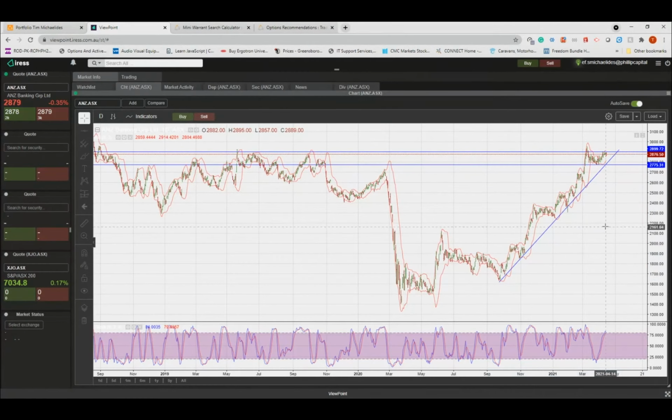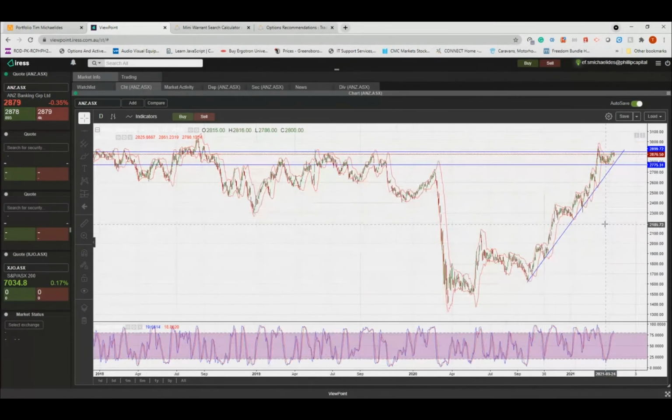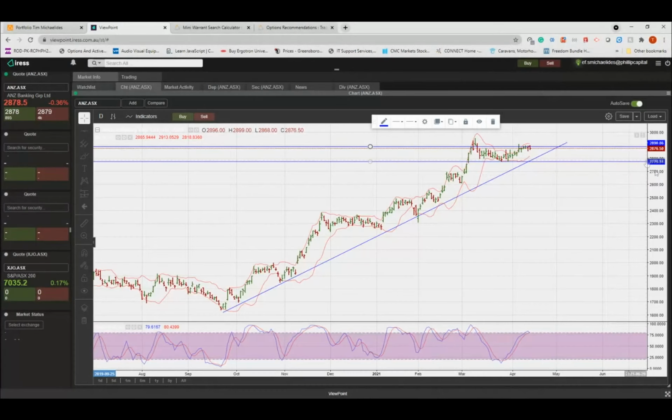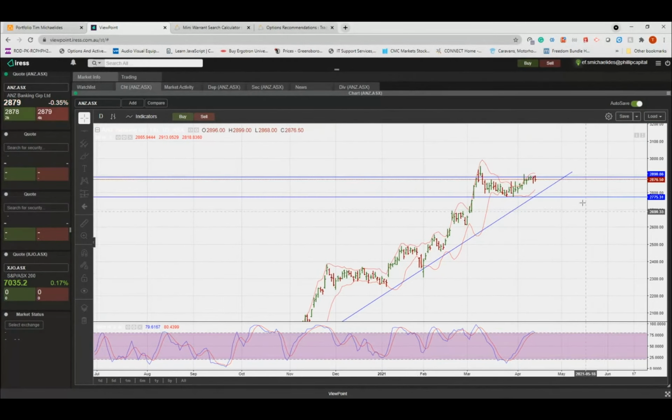Okay, and they tend to run into their report, so I will not be surprised to see it break this resistance. I wouldn't be trading it long right now until I saw a break of this resistance level that it's testing right now. So I'll zoom right in again. You can see it's testing the resistance. It's having a good play with it. If it breaks through here, I'd be pretty keen to do a trade. If it falls back to trend, I'll be pretty keen to do a trade.